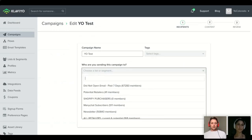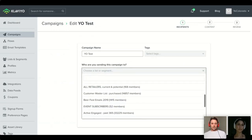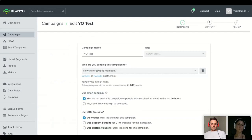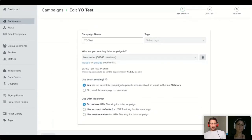Once we're in here, we can pick the segment that we're going to send to. We have all of these different segments built out here. I'm going to pick the newsletter list. And then I'm going to say, yes, do not send this campaign to anyone who received an email in the last 16 hours, so anyone who's in an automation sequence isn't going to get a double campaign. And then I'm also going to say, yes, use account default.